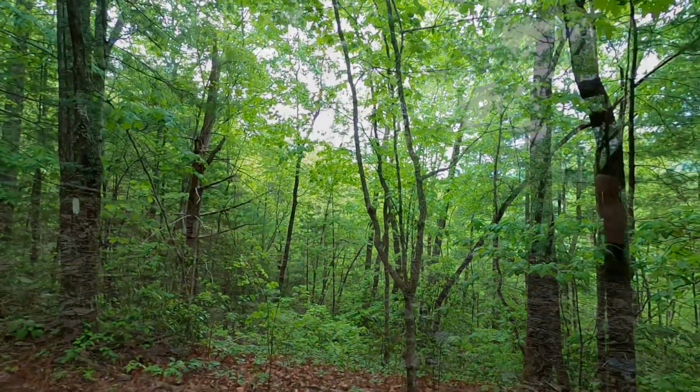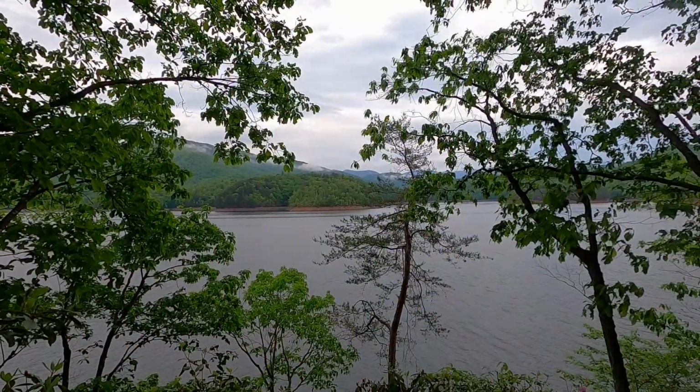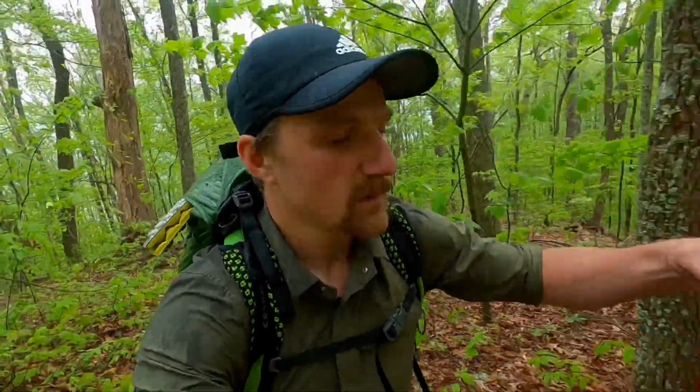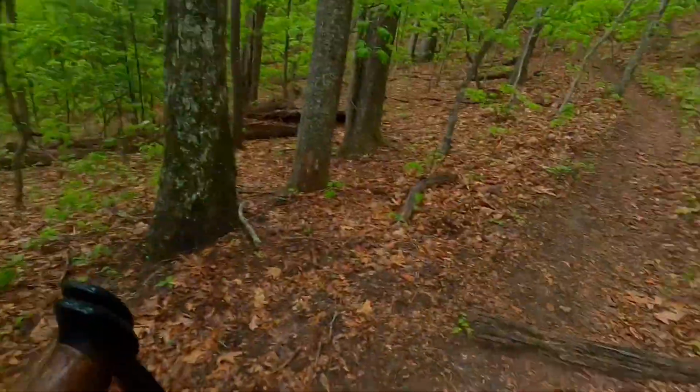Switching to the GoPro due to the rain. Looks like we finally got some of that rain that they were calling for. It's not too bad, and it's not hot and humid anymore, so that's nice. So here to the right of me is the Little Tennessee River. Looks almost like a lake just because it's been dammed up by the Fontana Dam, which we will see very soon.